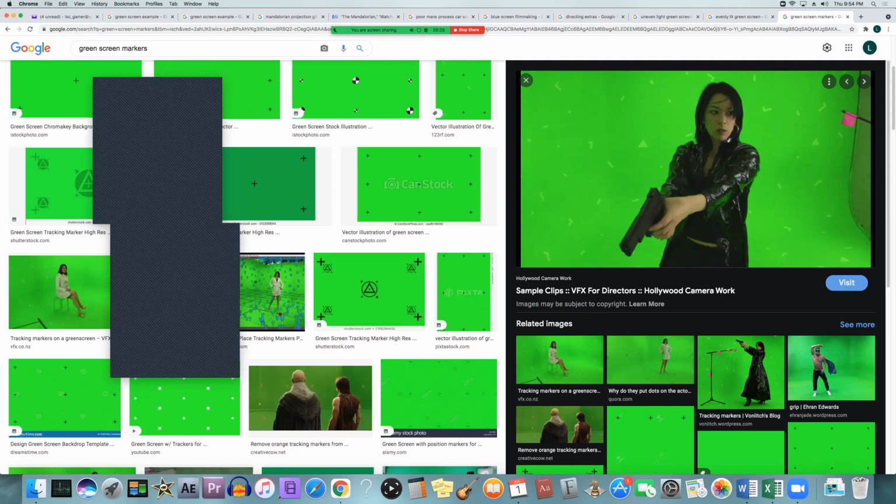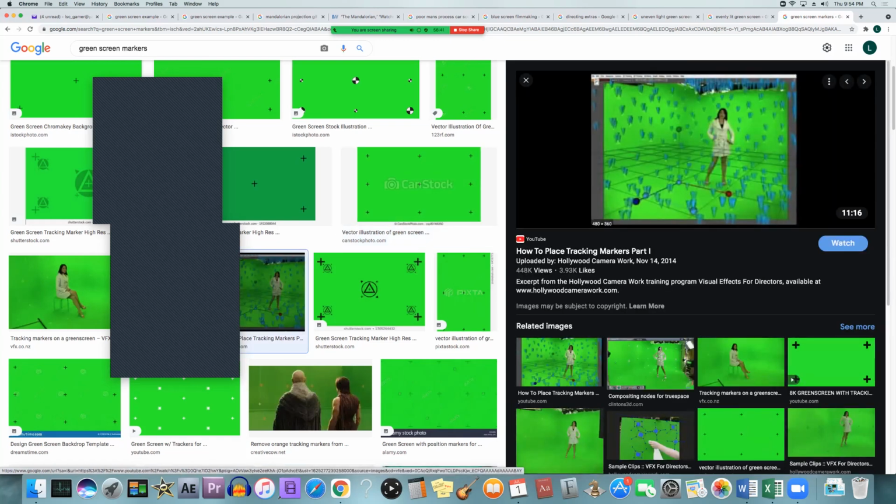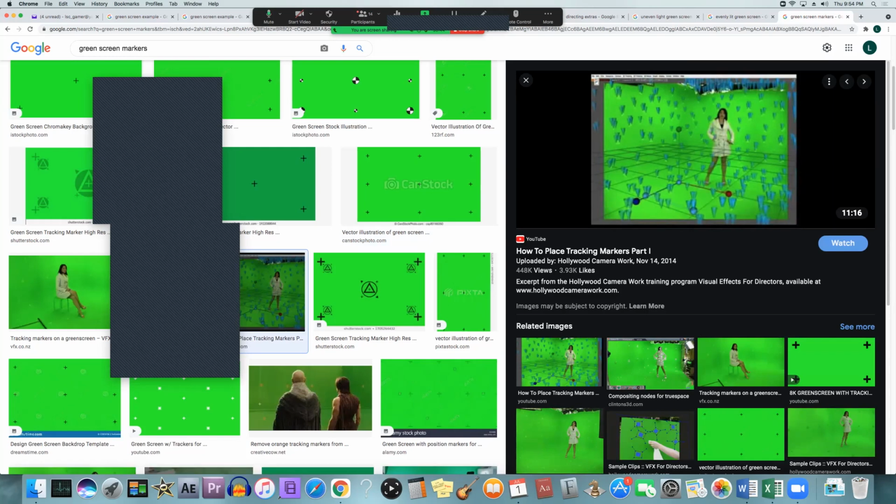So some people use different shapes. Some people just use a bunch of markers like this. It depends on how complex you're doing it and whatever your process is. But you just want to make sure if you do move your camera with it, you know what part of the background is where at any given moment, so that when you key it, you can follow it along with the footage.